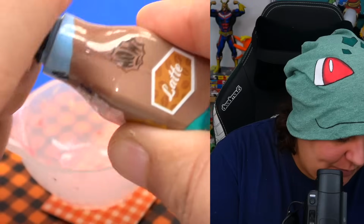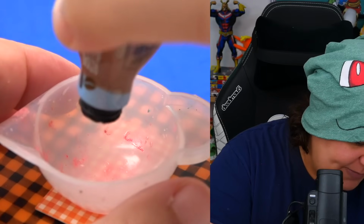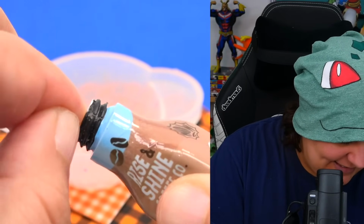Now I know this is a brown latte, but we're gonna go ahead and darken it in not too long, but let's go ahead and empty whatever is left in there. Oh goodness, actually, this is a fresh bottle. Excellent.